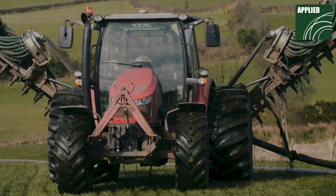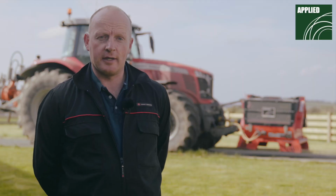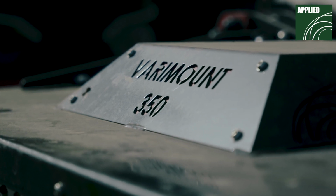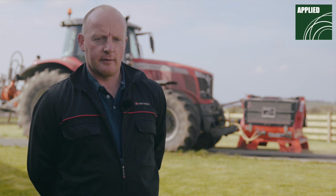Whereas before, with the older compressor, it would take quite a bit longer. It could have nearly taken even half that again. The Varimount 350 compressor definitely would be doing its work well for us, and definitely would be highly recommended.